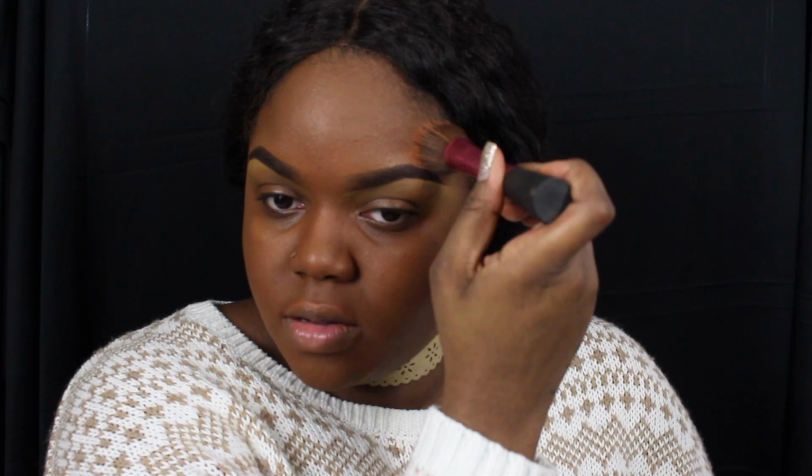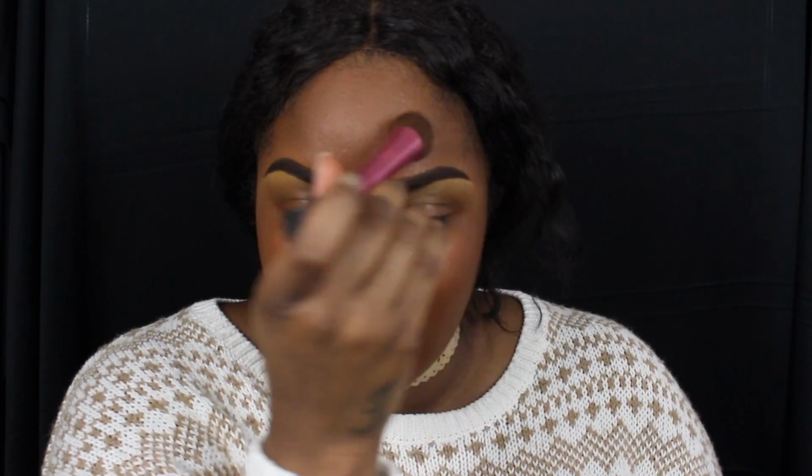But I usually, with this concealer, it pretty much blends really good with this foundation. But if I use my L'Oreal foundation, then this concealer is a little bit more red. And I have to go in and fix it, but I don't really have to do much work with this today.